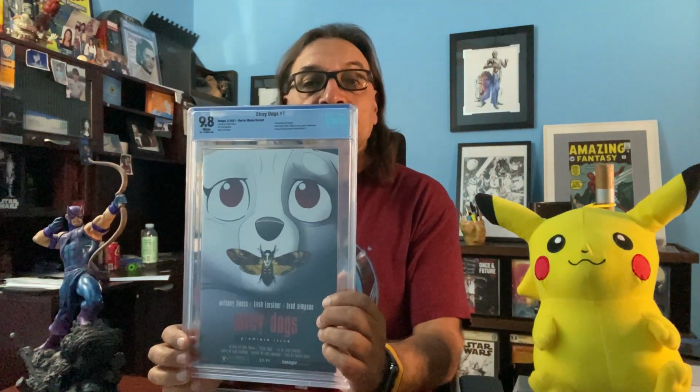So the first one is CBCS. I got this a couple of months ago. The case is nice and sturdy. You can see here Stray Dogs #1. I checked them out. There are no Newton rings. And everybody who collects comic books knows there's these rings that CGC is infamous for that just kind of stick on the cover. They're just weird looking rings, but I've never seen a CBCS encapsulated book that has these rings. Like I said, it's nice and sturdy.